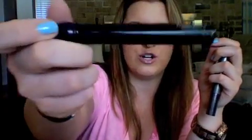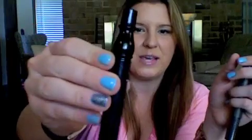So also from MAC, these are two mascaras I've been loving, which is so crazy because MAC is not known for their mascaras at all. Like they're not a mascara company. But I've fallen in love with two of their different mascaras, and I want to show them to you. The first one is False Lashes, and this is their newer one. It has the little funky bottle. Looks kind of like a little chess piece.